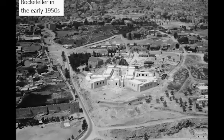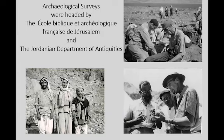So everyone was getting very excited about this new find. The Rockefeller Museum was the place of where the British Antiquities Department was, and together with the archaeologists of the École Biblique and the Jordanian Department of Antiquities, everyone went back to the desert to see what they can find. They kind of realized that if these seven scrolls were found, perhaps there's more.